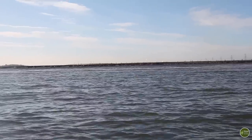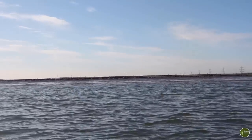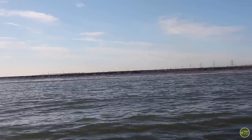Just passing Dead Man's Island on our right here, and we were hoping to get ashore, but as you can see, the tide has just dropped too much, and it's just mud.